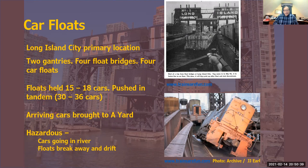20th century. Once the floats were tied up to the float bridges, a switch engine would move a spacer car up a float apron and pull the freight cars off the car float and bring them down to A Yard, which was a big classification yard in the area. It was hazardous work.